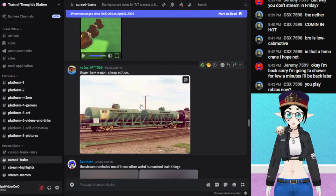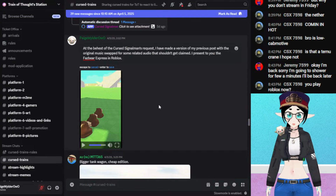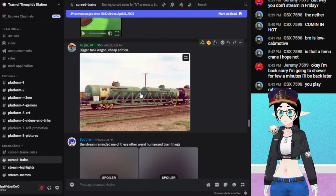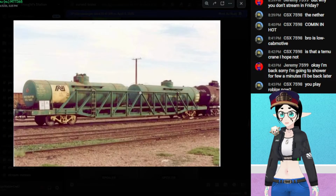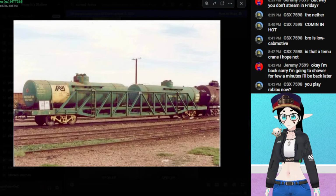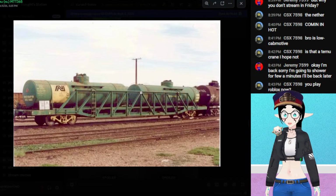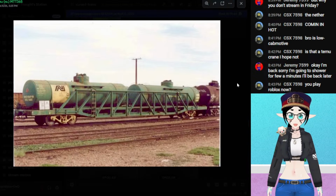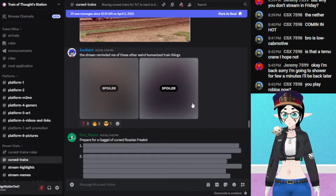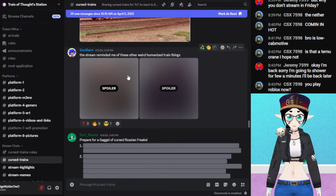Let's see. AUNLMTT365? Oh, no, I don't play Roblox. It was just something I found online. But yeah. Bigger wagon. Tank wagon, cheap edition. Not gonna lie, it's actually kind of interesting looking, but I don't know how to exactly feel about it. I feel like there's some squandered potential there.